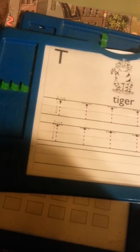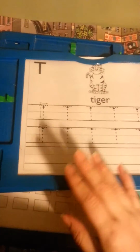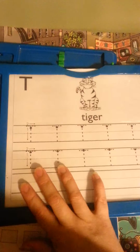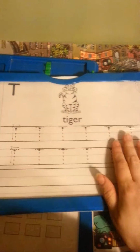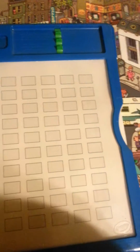And then these are his dry erase. I love these things. I got them when my oldest son was 4 years old, so I've had these for a while. Here he does his letter T, where he's tracing, and he's going to do this every day. He'll trace them, and he'll write them. And on this one, he writes the letter T by himself in a whole line. If he wants to do more lines, I let him, but I only want one line. So that's what he does for the letter T.